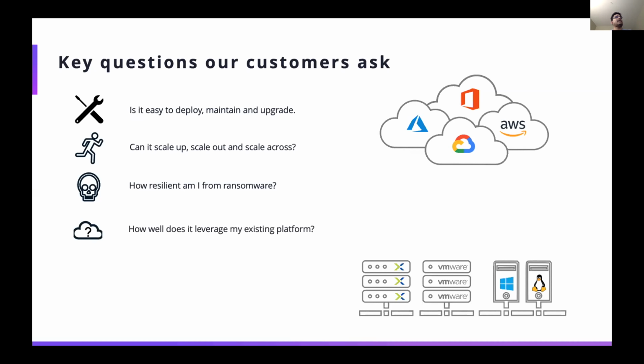And as I pointed out before, the fourth question that customers always ask us is, remember when I mentioned that when a customer moves to a public cloud environment, it's a huge investment. The question is, how well is an existing solution able to leverage that existing platform? How well is it able to integrate with that platform, right? Am I reinventing the wheel by deploying an appliance on cloud, or by reinstalling a new set of VMs for my backup infrastructure, or am I able to seamlessly use my public cloud infrastructure to deliver a seamless experience when it comes to performance, usability, and cost efficiency?